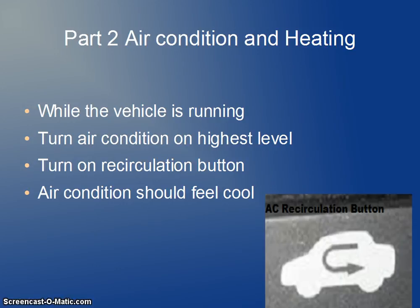So you're going to turn on the recirculation button and then turn the air conditioner on the highest level, and the air condition should feel cool. If it feels cool, not even cool, cold. I should have changed that. That's supposed to be cold. The AC system should be cold.